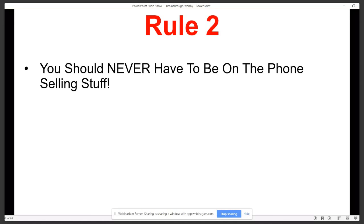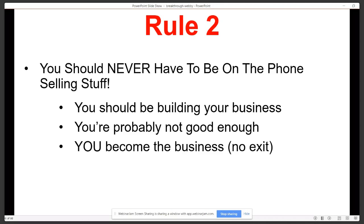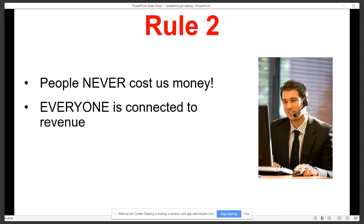You never should have to be selling stuff to anybody. You should be building your business, and the bottom line is you're probably not good enough at it. And if you become the salesperson and the prospector, pitcher, closer, provider, preserver, you become the business. We talked about that over and over again earlier. And then there's no exit in the business, and that's a big problem. So the people that we hire in our company, they never cost us money because everybody is connected to revenue in some way, shape, or form.